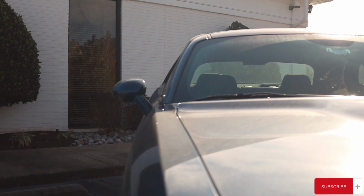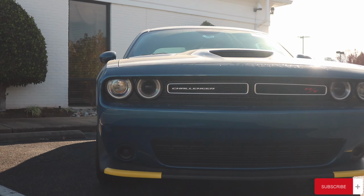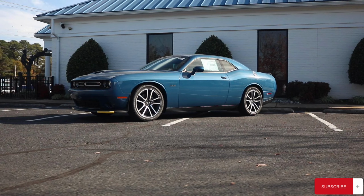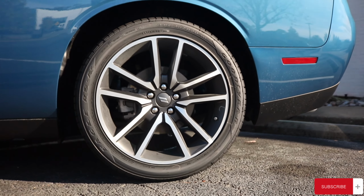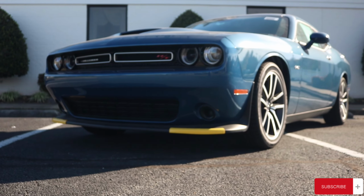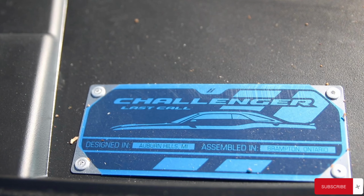Today we're introducing the 2023 Dodge Challenger. This particular model is wrapped in a frostbite exterior. For the length, 197 inches, height 58 inches. This has a wheelbase of 116 inches with a ground clearance of 5.2 inches. This particular model has an MSRP of $45,000. Also, this is the last call Challenger.